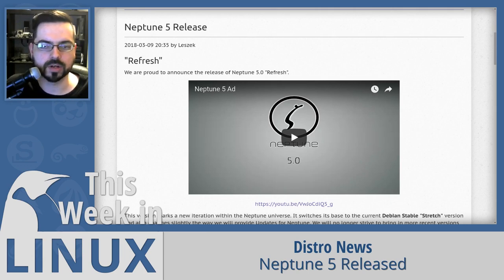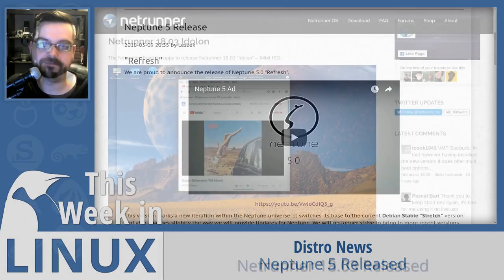They've improved their artwork, so they have their own custom theme and icons. But there was one thing that they decided to do in this latest version that is interesting. They don't make it easy to install proprietary graphics drivers. It's still possible because it's based on Debian. You can still use the Debian tools to do so. But they have decided to remove their easy installation process of doing so. So that's kind of interesting. I'm not really sure how that would work out for them, but if you're interested in checking out Neptune 5, you can find a link in the show notes.